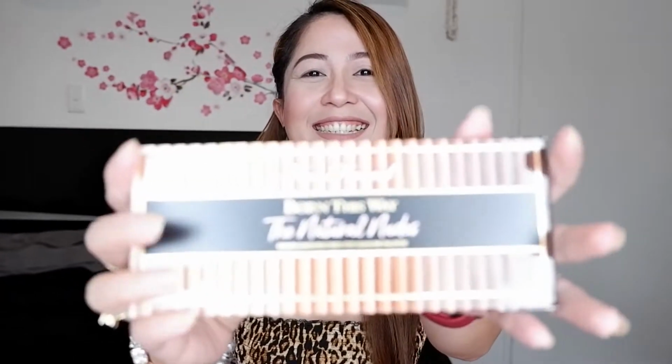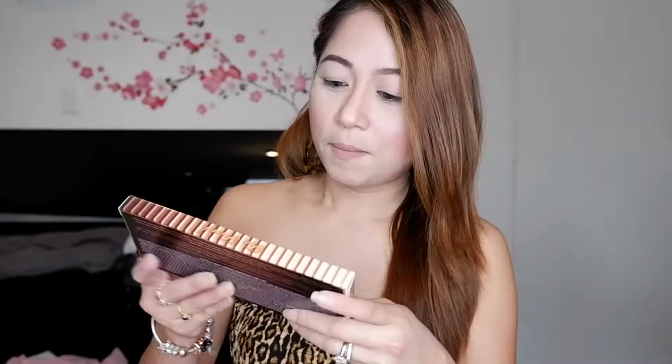And this is it. So, this is the palette. Ayan. Oh my god, I'm so happy. This is so cute. It's like a chocolate. Para talaga siyang chocolate, guys. Tingnan niyo yung likod. Diba? Para siyang chocolate. Very nice. Tsaka light lang siya. So, i-open na natin, ha.